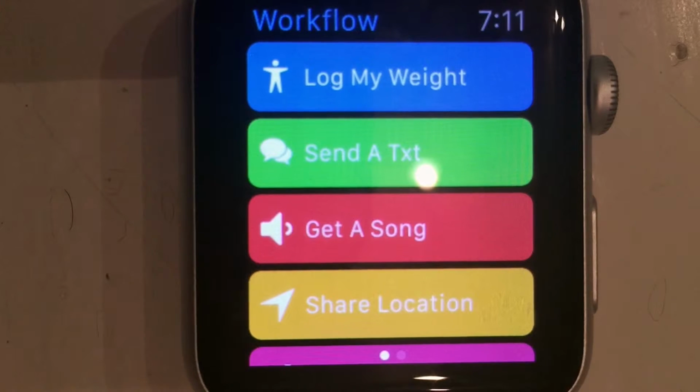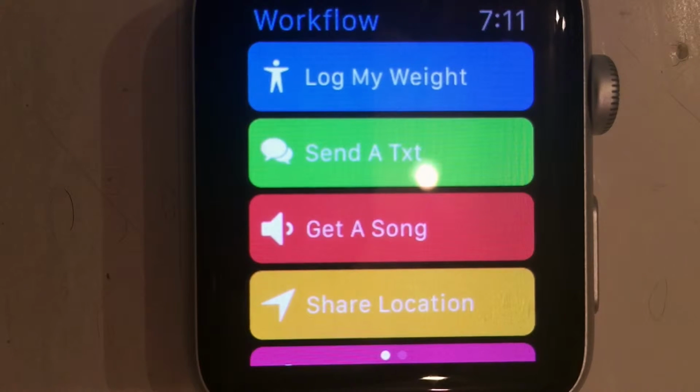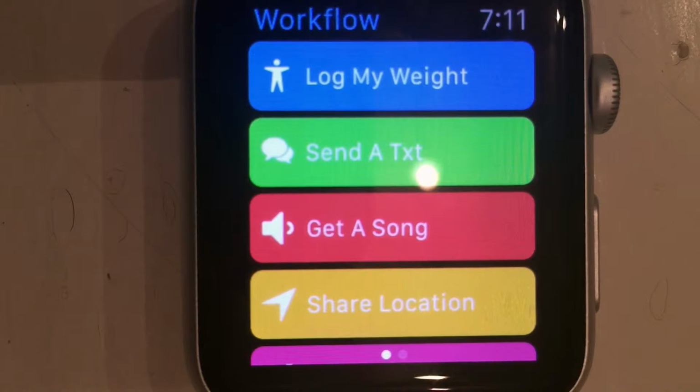Workflow is actually a neat app, and I don't know that it has much in terms of educational implications. It actually is built on sort of similar principles that block programming is. And so what happens is you get to select from a bunch of different features or functions that you want your phone to perform or your watch to perform.